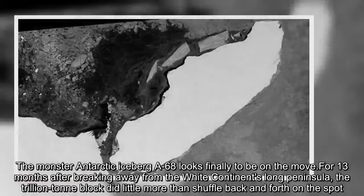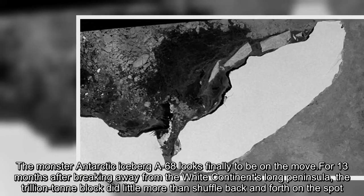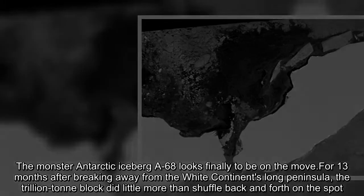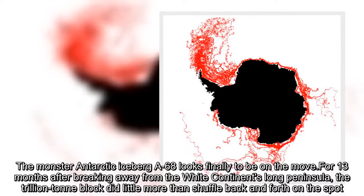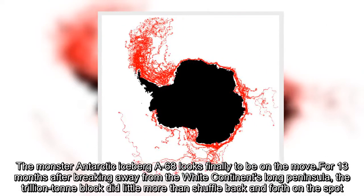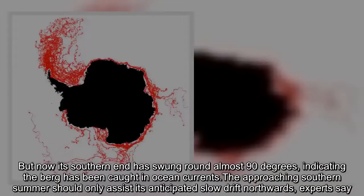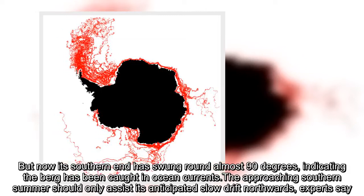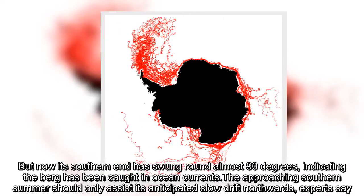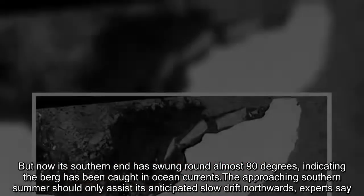The monster Antarctic iceberg A68 looks finally to be on the move. For 13 months after breaking away from the White Continent's long peninsula, the trillion-tonne block did little more than shuffle back and forth on the spot. But now its southern end has swung round almost 90 degrees, indicating the berg has been caught in ocean currents. The approaching southern summer should only assist its anticipated slow drift northwards, experts say.